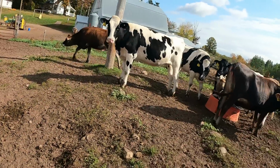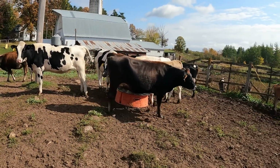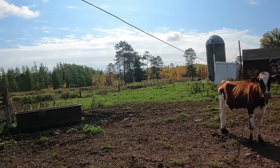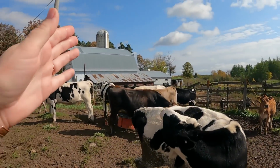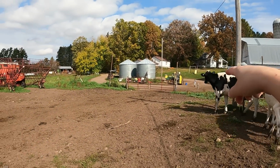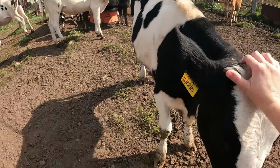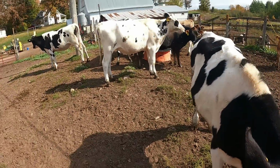Hey, girls. So we flip-flopped the heifers and the cows' pastures, kind of a preparation for winter. That way it's a lot easier for the cows to get into the back of the barn instead of going on the driveway, which gets icy and slippery. And then we can also get some gravel on that driveway without the cows pooping on it. And the heifers, this is a good winter pasture for them, and it keeps them out of the way.